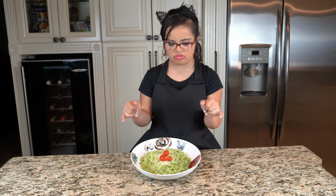It's ready. I use some extra Parmesan and cherry tomatoes to garnish.